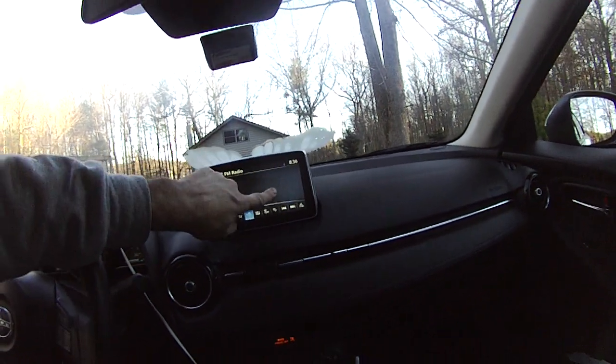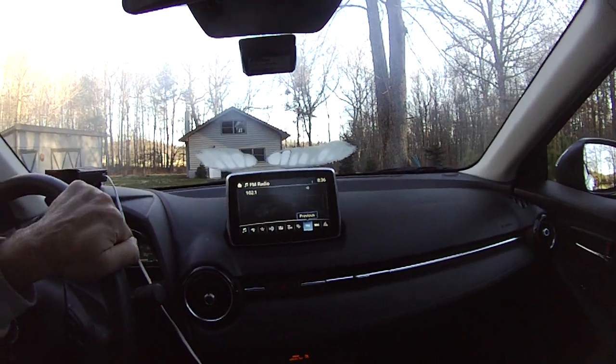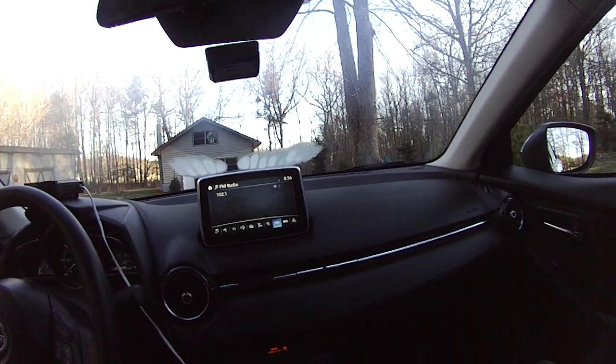The other thing is it's not a touch screen, unfortunately. Well, no, it is a touch screen, excuse me, I take that back. So you can touch it. Huh, look at that, you learn something every day.